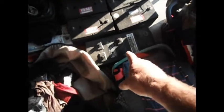Batteries. Tons and tons of batteries that I pick up. These are all brand new. I got a total of 8 of those. And then just ones that I picked up from the scrapyard. Don't mind the garage, my wife's out here doing clothes. Here's more batteries. More. Another set of them down there.